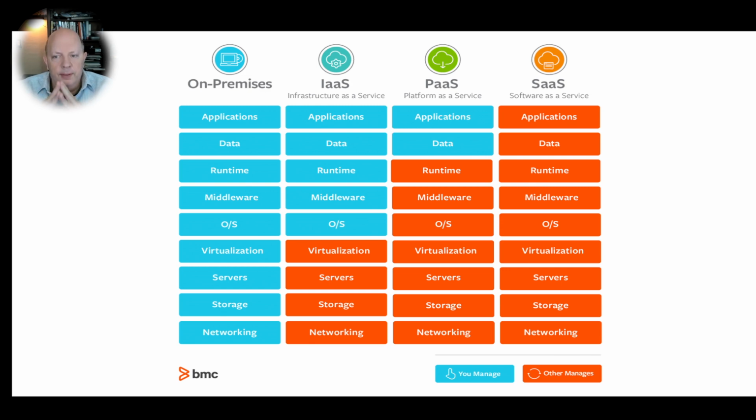Now, platform as a service. Let's think about this. On-prem, we manage everything. Infrastructure as a service, they manage everything basically up until the plug, to the computer, to the operating system. I have to manage maybe the OS in terms of installing Windows or installing software, things like that. I have to manage my data. I have to do backups. I have to worry about virus scanning, things like that. Now, platform as a service. And so now I just have to worry about the application and the data.